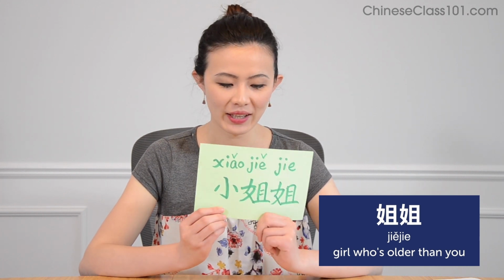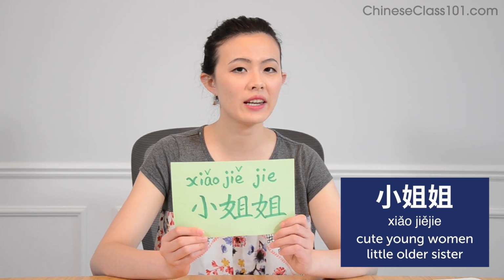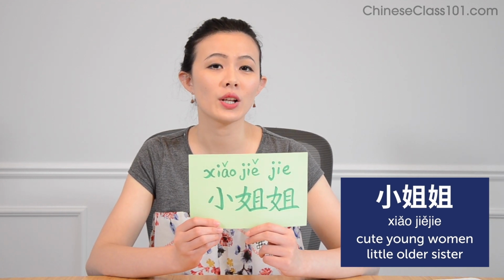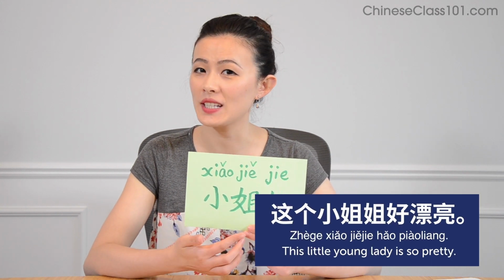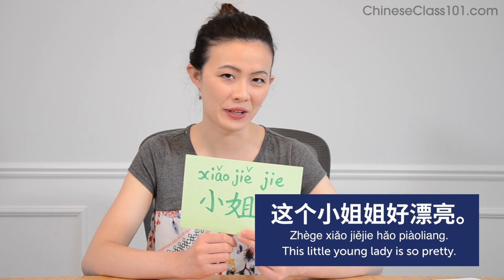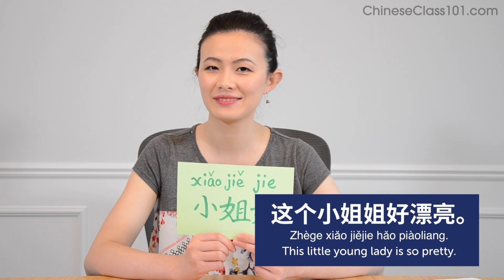小姐姐. Suppose you see a picture of a cute young lady on your friend's WeChat post, and you want to comment on how pretty the girl is in a trendy way. You can type, 这个小姐姐好漂亮. This little young lady is so pretty. 这个小姐姐好漂亮.